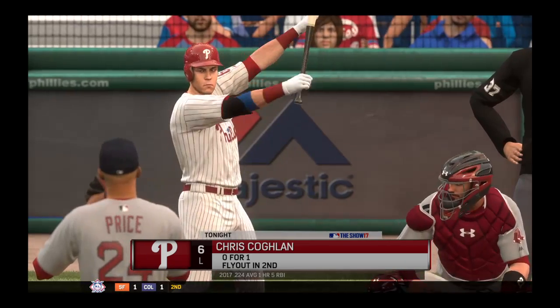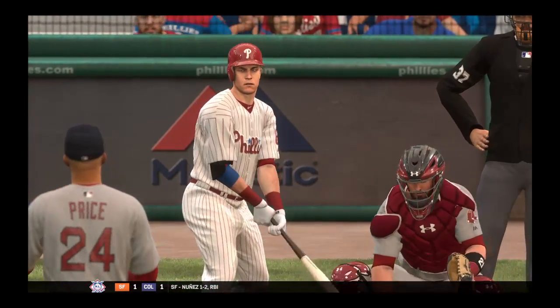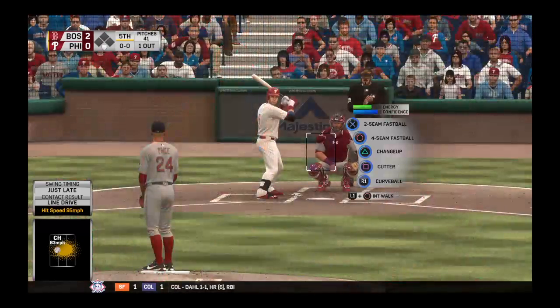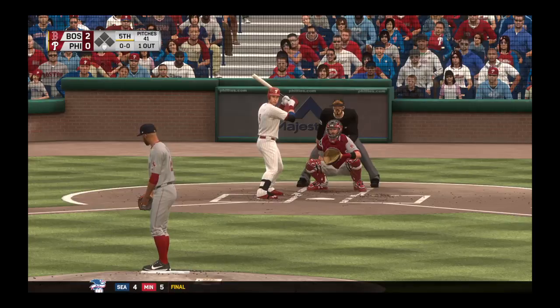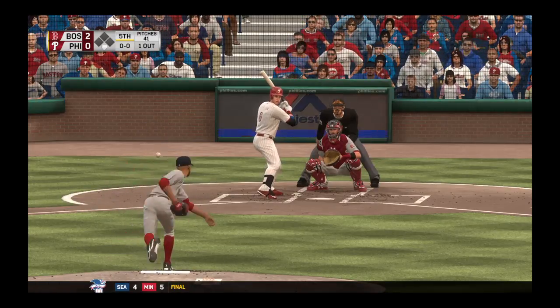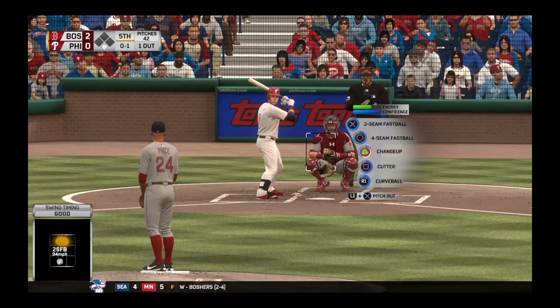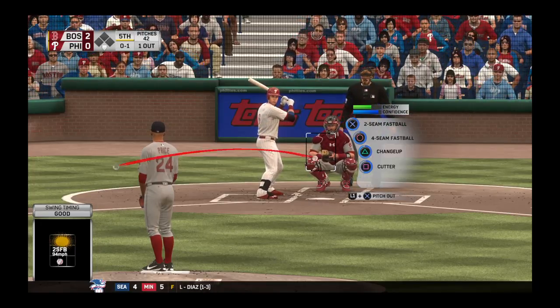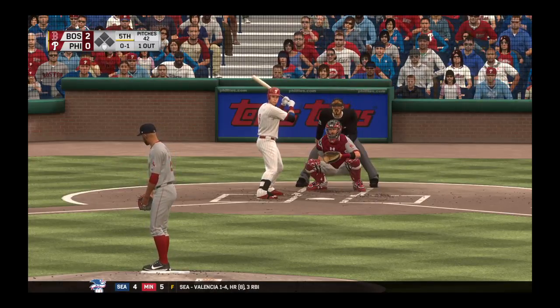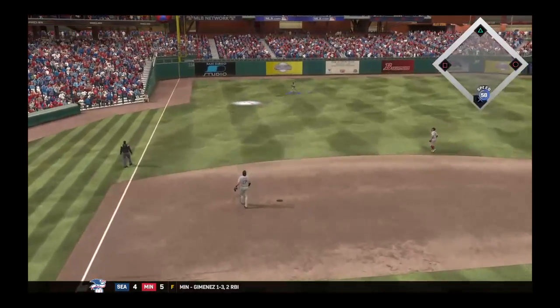Into the box now, Chris Coghlan. He's 0 for 1 thus far. First pitch coming. Here it is. A fastball, and he swings through it to fall behind. He's having a really good game. He's over 70% first pitch strike. When you get that first pitch strike, now it opens up the whole strike zone, and that's why a pitcher can dominate, and he's doing that in this game.